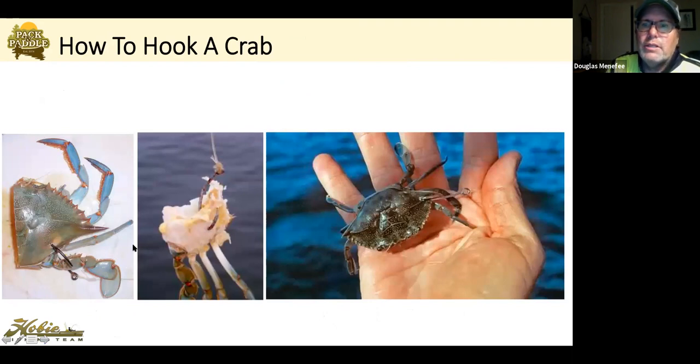So the proper way to hook onto a crab. This is definitely the wrong way to tie a knot onto a circle hook. The proper way to tie onto a crab, this is a half crab, you drill a hole or bore a hole inside of the crab, tie into the side of the crab, and then run that hook into the side, and that way it looks like it's being pulled off the side of the crab. This is probably a preference.